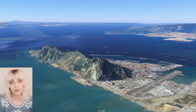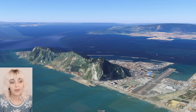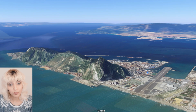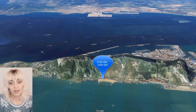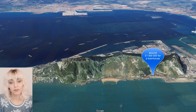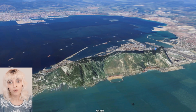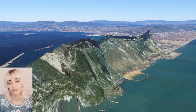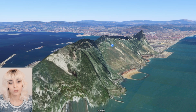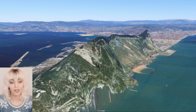It could be expensive, could be less expensive, and I'm not sure about the other side of the rock, where they have Both Worlds and Catalan Bay. At this moment, Catalan Bay has some houses that are also quite expensive, and Both Worlds is slightly cheaper. But I'm not sure if it's only for over 50s, so maybe there is accommodation there for everybody else. I noticed there were slightly cheaper apartments out there.